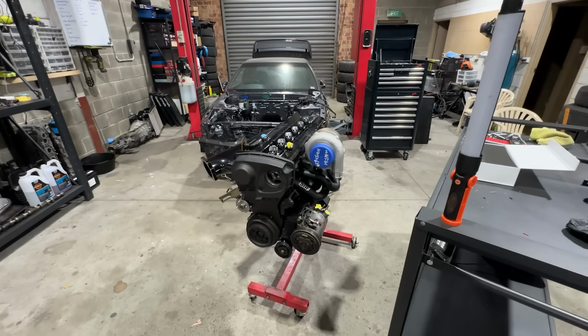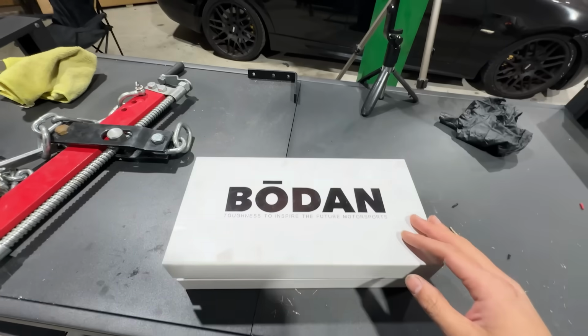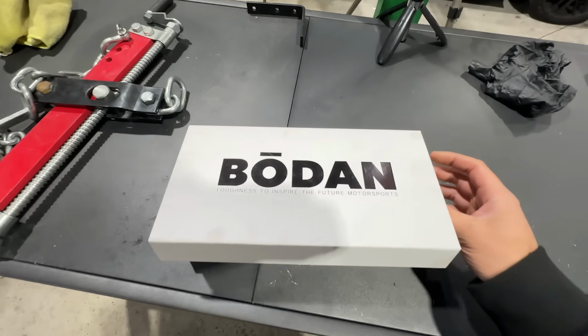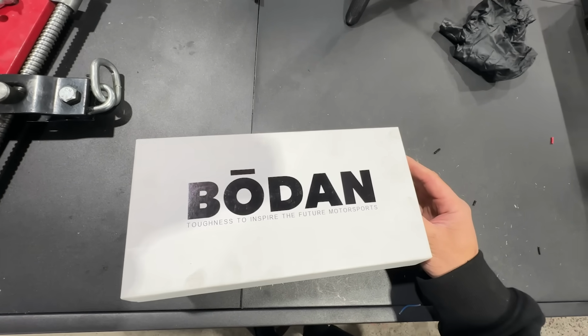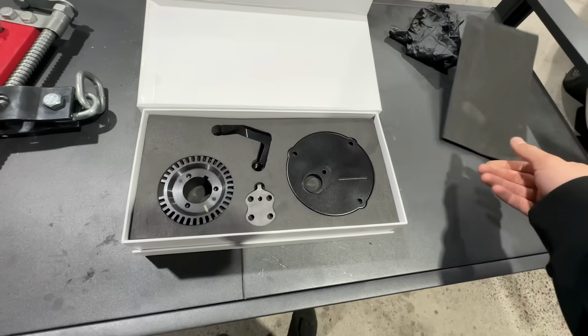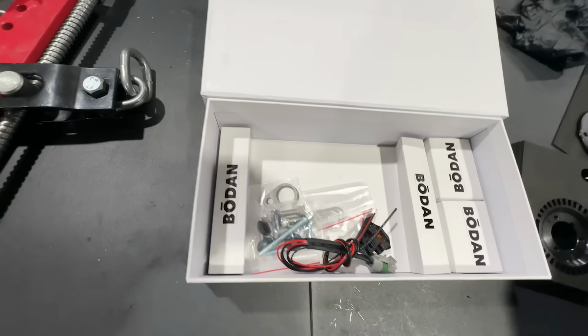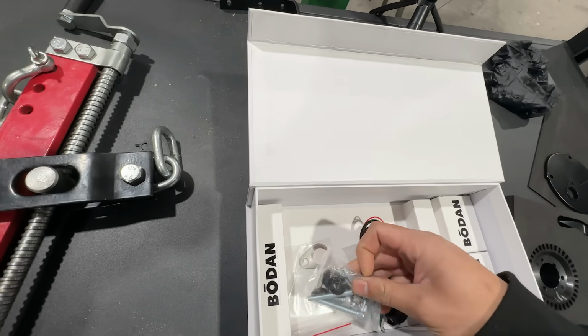The motor is now out of the car and we need to install a bunch of stuff like the trigger kit. So this is the trigger kit that we're running. Apparently these are a little bit better than some of the other brands out there on the market. Bodan, toughness to inspire the future of motorsports. All right, look at all these parts, man. We've got sensors for the cam, sensors for the crank, everything that we need.